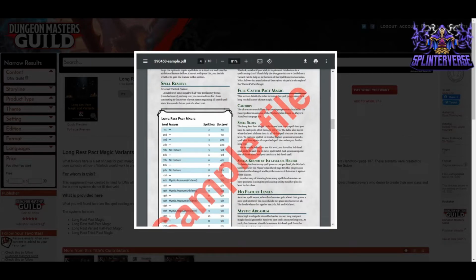The Long Rest Pack Magic table shows you how many spell slots you have to cast spells of 1st through 5th level. The table also shows what the level of those spell slots is. All the spell slots are the same level. To cast one spell of 1st level or higher, you must expend a spell slot. You regain all expended spell slots when you finish a rest.